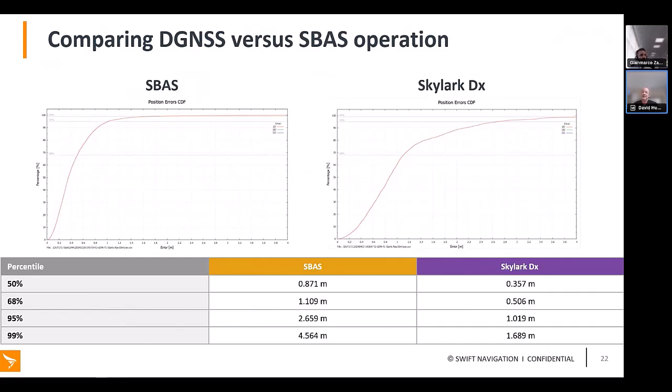Another point about the SBAS service is it comes from satellites that are geostationary above the equator. So the further north you go, the harder those satellites are to pick up and get a reliable connection. Okay, back to you, Gianmarco.